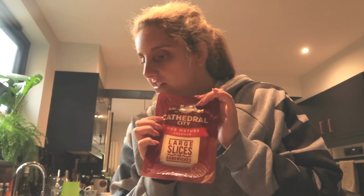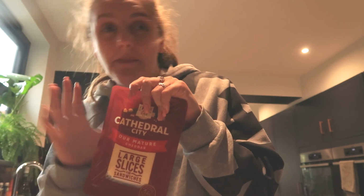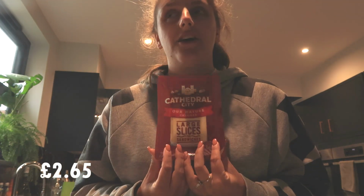And then I'm going to have it with Cathedral City slices, which I'm really happy about because I don't normally like cheese in stuff. I'm not really a big cheese fan, I only really like cheddar. When I saw that this was the cheapest option, and it's already sliced, which is handy, I was pleased. It was £2.65, a bit more expensive, but the cheapest of all the cheeses, and I don't really like other cheeses, so pretty happy about that.